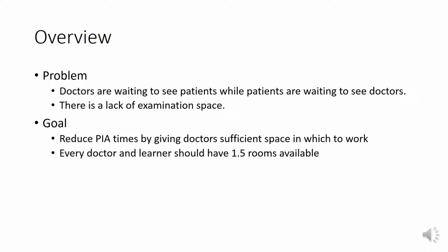The goal of what I'm proposing here is to reduce PIA times by giving doctors sufficient space in which to work. And Lee Toner has come up with the rough and ready number that for every doctor and every learner, there should be 1.5 rooms available to us. And this makes sense. If you go to your family doctor's office, they have one patient waiting for them in the next room while they're in one examination room with the current patient. It just helps flow.